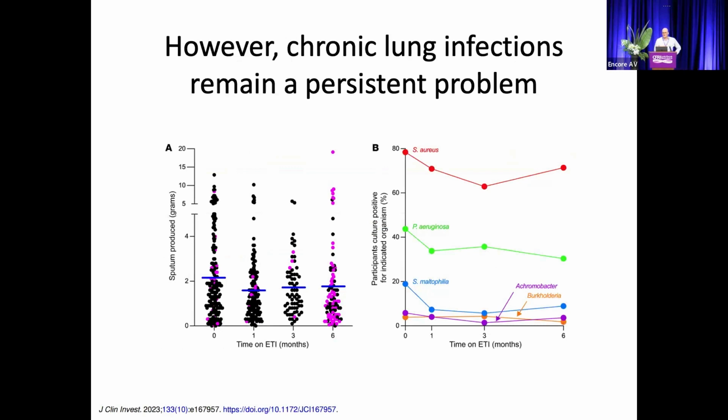This is a paper from Pradeep Singh's group at the University of Washington that came out earlier this year, showing there on the left that sputum production is way down with modulator therapy over time. So the more months you're on this, that improves. But actually, bacterial colonization with Staphylococcus and Pseudomonas doesn't in fact go away. I don't think any of us really knows what that means from the perspective of long-term outcomes. But it's safe to say that infections are likely to be a consistent problem in CF, even with these new drugs.